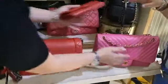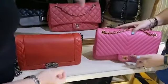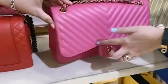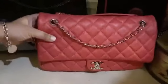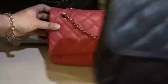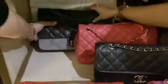Yes. So can you tell us something about the design? So this one, you know this name? The chevron. The V is a chevron style. While this one, it's popular, is what you call the quilted. Quilted. Yan yung mga quilted. This one, Chanel. And this one also. The reissue.